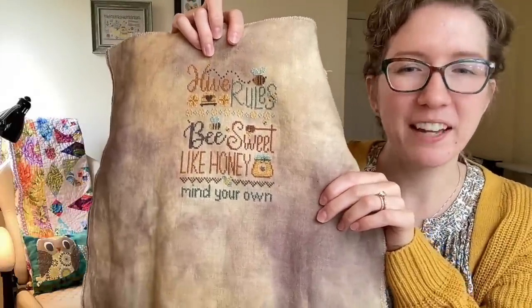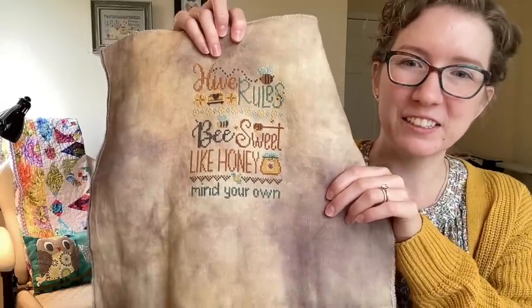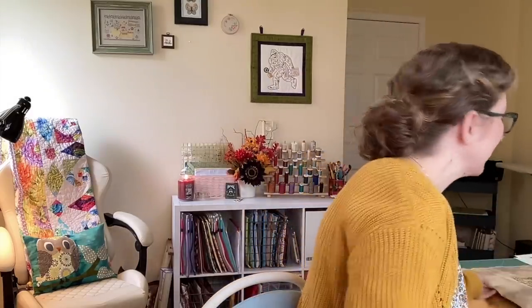This one's really fun. I haven't worked on it yet this week, but I haven't really worked on a lot this week. So it's as far as we got. I'm still really enjoying this one. Super cute. I think it's one that will hang in my kitchen when I'm done.